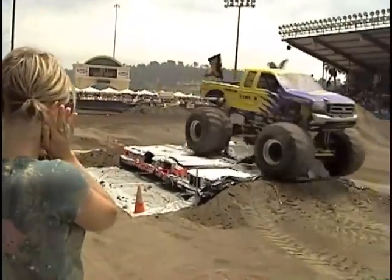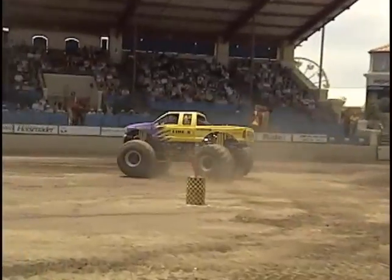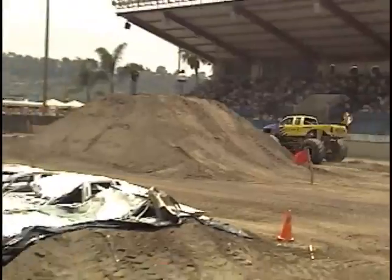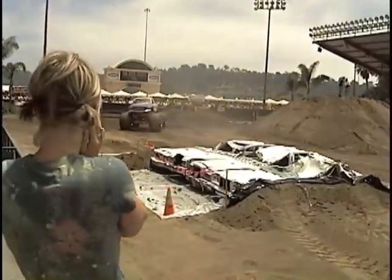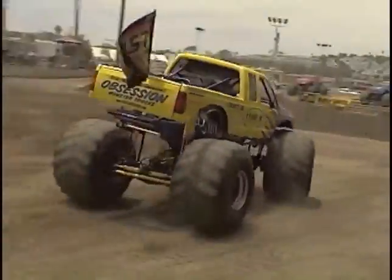During the quarterfinals race at Del Mar, Rick showed us just what his Line X obsession truck is made of. Impressive driving, not to mention an equally impressive machine underneath him, led Rick to a clear victory over the Take a Bite Out of Crime truck, driven by Murphy Wood. But once the race was over, we saw that everything didn't quite go as planned for Rick during that run.